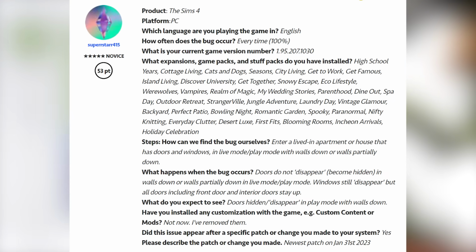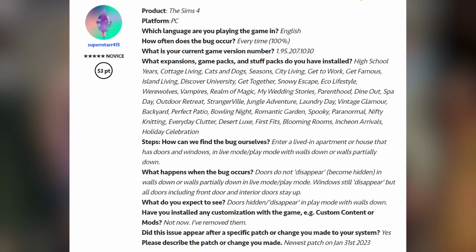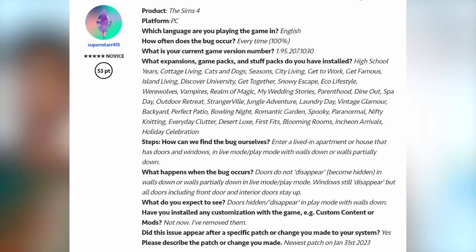There is also an issue that was actually reported pretty long ago, where when you live in an apartment and you play in live mode with the walls down or partially down, the doors do not disappear or become hidden. The windows will disappear, but all the doors actually do not. This bug is still occurring for some today.